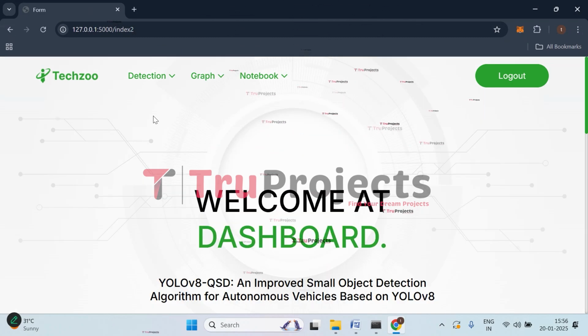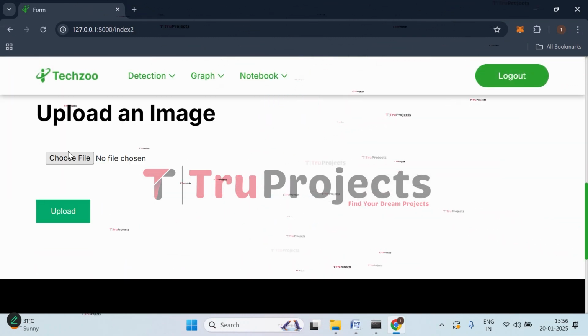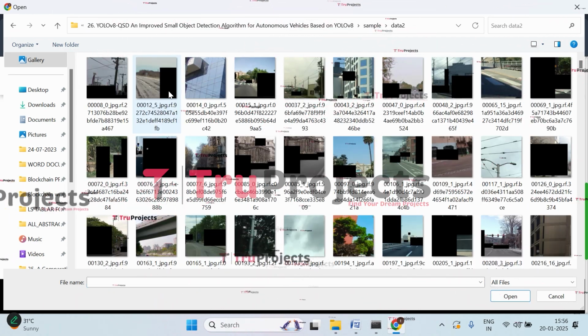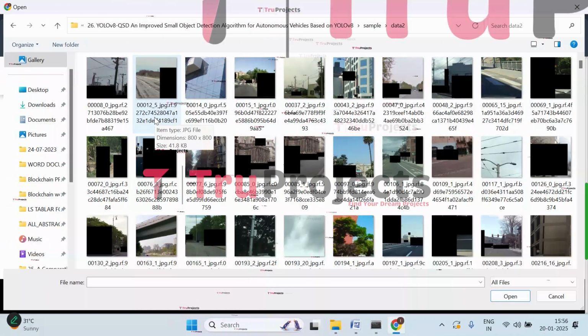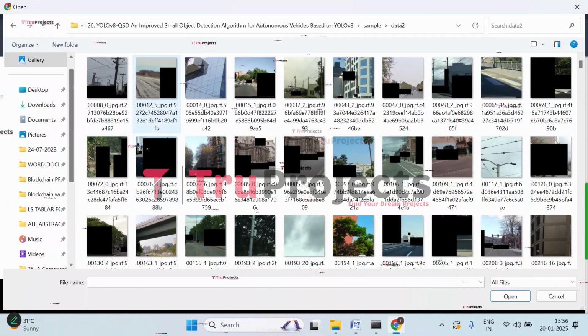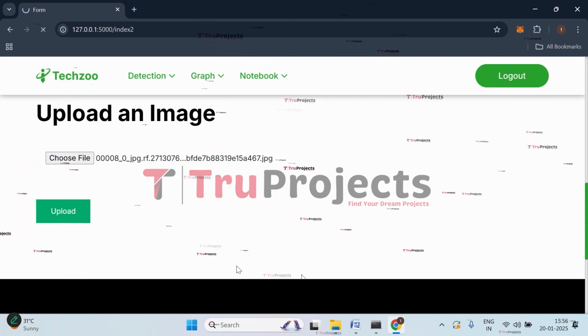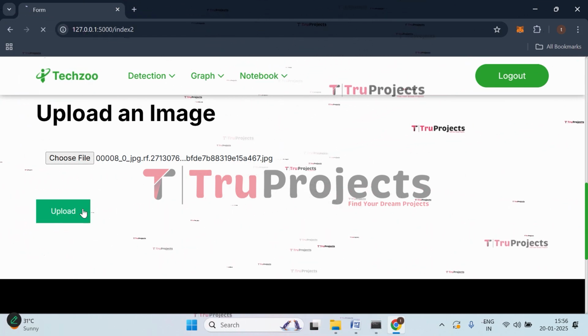Click on dataset 2 and click on choose file. Get back, open the dataset 2. So now we are supposed to upload these images for detection purpose. So now let's upload this image. Click on open and now upload it. So here also given image will be pre-processed at the backend. It will be fed to the train model and train model will be giving us the detections.